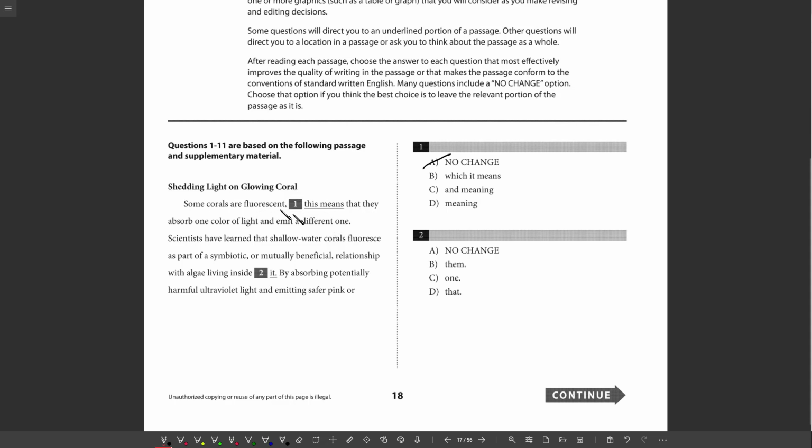How about B? Some corals are fluorescent, which it means that. If we didn't have the "it," this would work pretty well, but the "it" is just unnecessary here, makes it awkward. Some corals are fluorescent, end meaning that they absorb. That's sort of awkward.